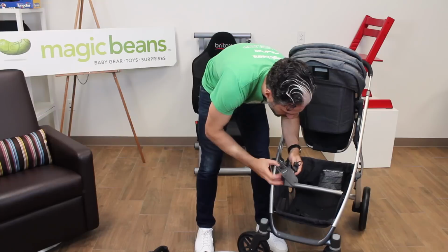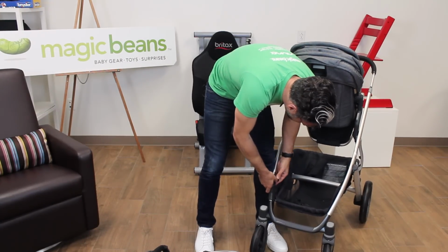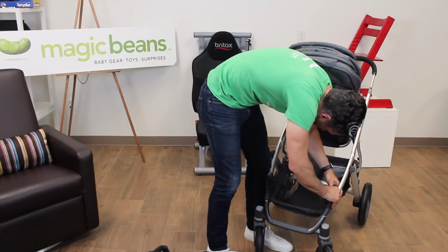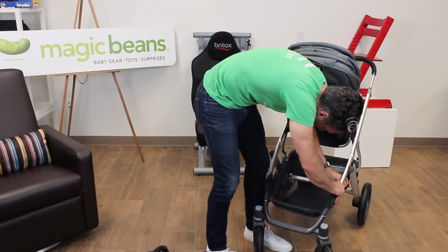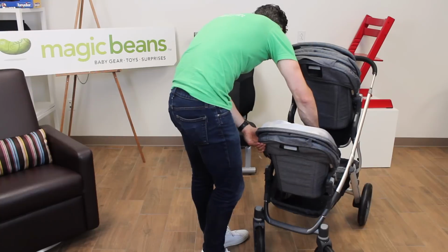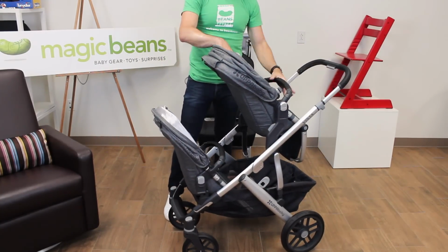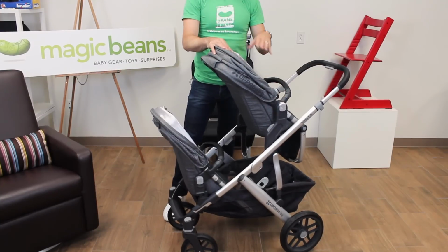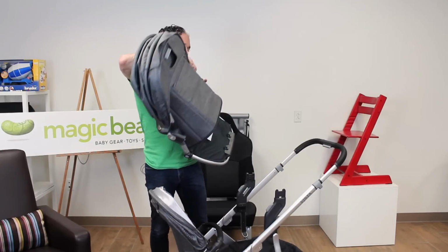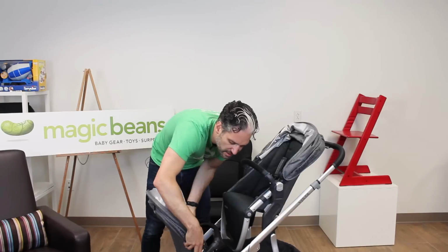Again, also color coded, and you just throw all these adapters on. It just goes right on, really nice and easy, and you clip it, snap, perfect. And now your lower adapters are on, and boom, you can have your baby in all these different positions. You can click in an infant car seat on top, like an UPPAbaby Mesa or a Nuna Pippa. You can have the seats go in the other directions. Like there are all these different configurations that you can change your Vista into.